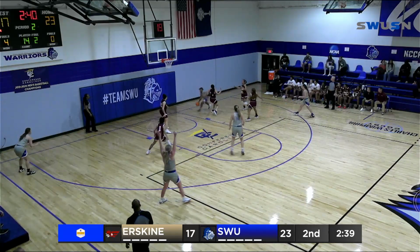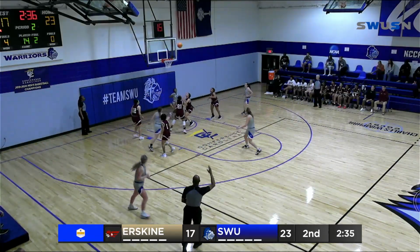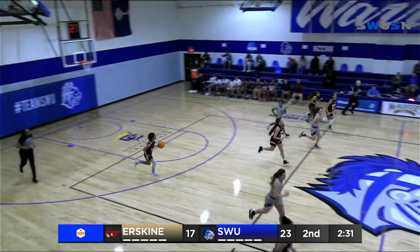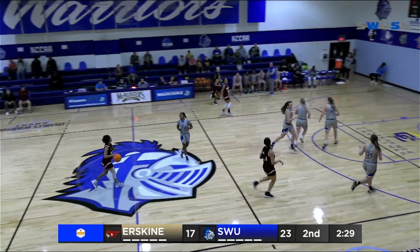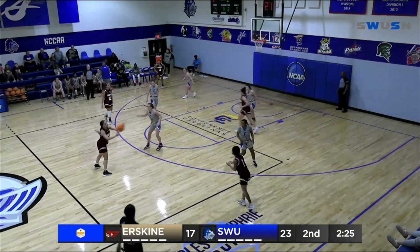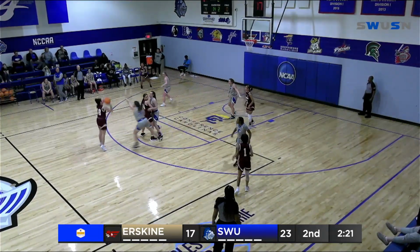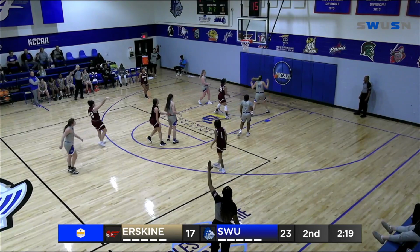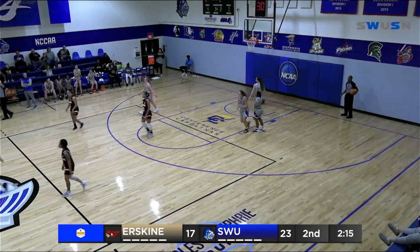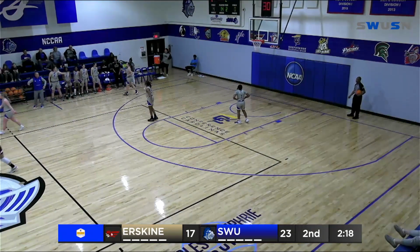Oh, Matt goes baseline. Oh, good move. I don't even know if she realized how open she was, but Griffin's open for three and it comes up. That'll come up short. Over to Corey. Excuse me, that's Corey. Will take the top of the key three, and that hits nothing. That'll go out of bounds and back to the Warriors. And Glover will come in, and Brooke Hendricks will come out.